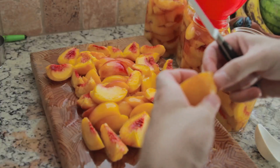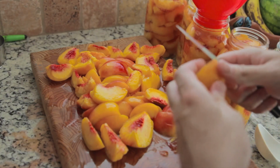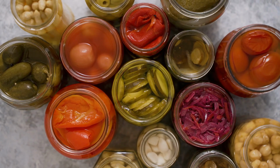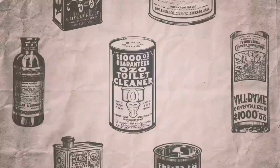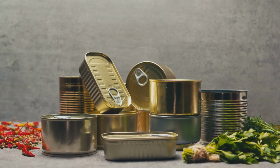Canning. Canning is another widely used food preservation technique that involves sealing food in airtight containers and heating them to kill bacteria and other microorganisms. This method was developed in the early 19th century and has become a staple in households and the food industry. The canned food market is vast, and various foods, such as vegetables, fruits, meats, and soups, are commonly canned.